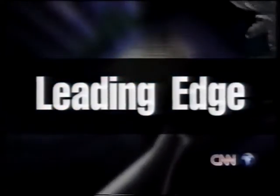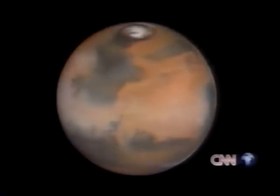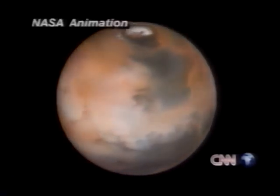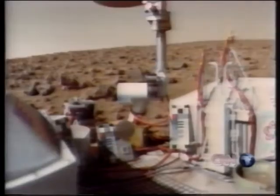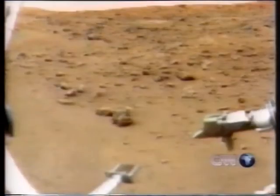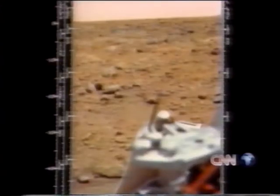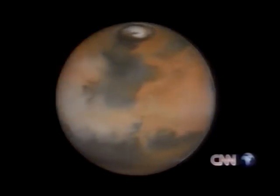New Hubble Space Telescope images of the planet Mars have astronomers rethinking their ideas about weather on the red planet. When the Viking landers sent back the first photos of Mars in the late 1970s, the planet appeared to be dry and dusty. Now scientists say new data indicates Mars has a colder, cloudier season, too.